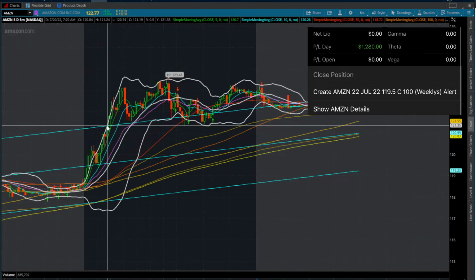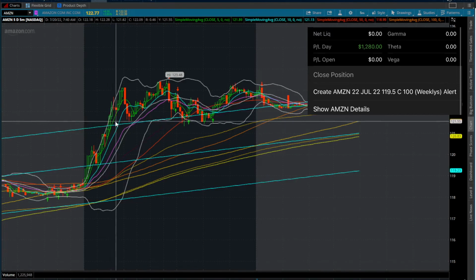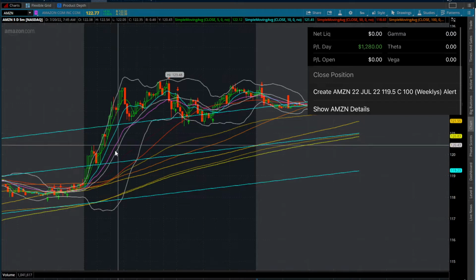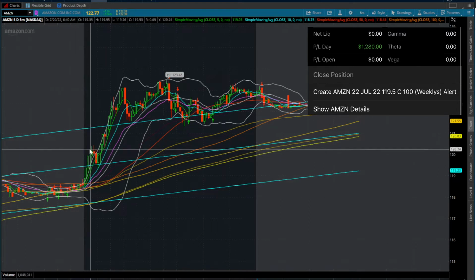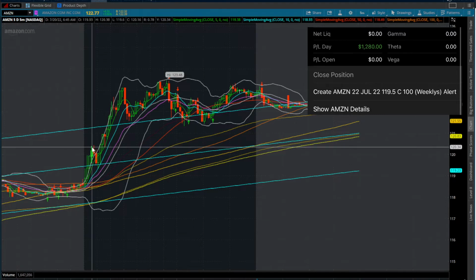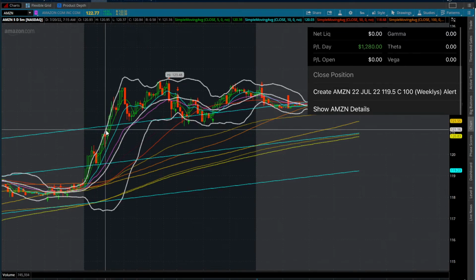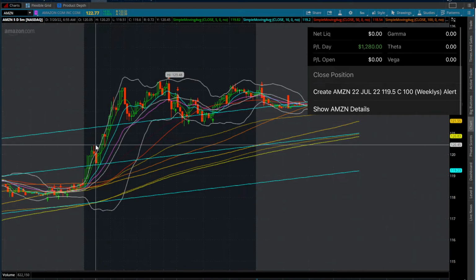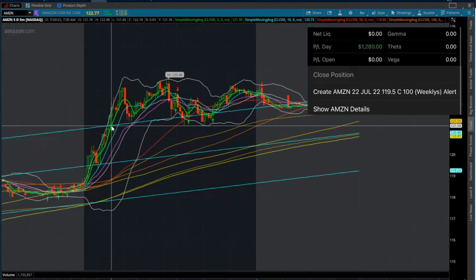We did have room into 121, right? That's why I said 120. It has initial room to 121. Anything over 121, then we have perhaps more room to run. So what I like to do is, if the entry is here, taking out these two candles, 121 is where the first stop could potentially be, where I want to take profits. If I get in here at 120.45, 120.20, I want to take profits at 121.